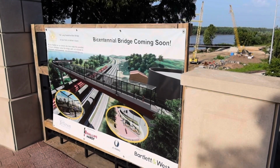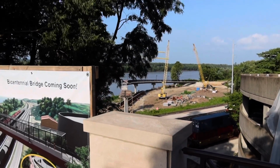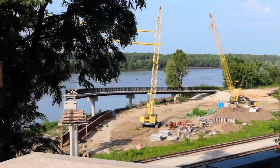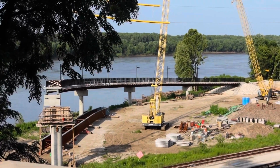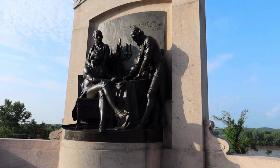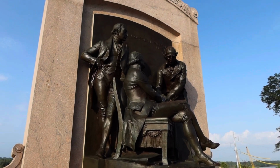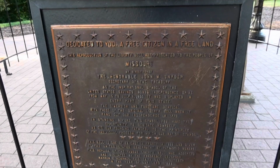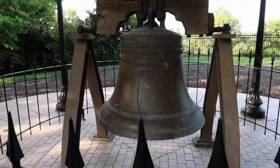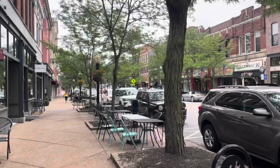Now, 2021 is Missouri's bicentennial year, so they are building a Bicentennial Bridge. It is not built yet, but you can see that they've started on it. So if you are watching this in maybe 2022, be sure to check that out. I think it's going to be really cool. Like I said, they have lots of sculptures surrounding the Missouri State Capitol. This was just one of them, but something I didn't realize that they had in Jefferson City is a replica of the Liberty Bell. This is actually the same dimension and tone as the real Liberty Bell right here in Jefferson City.